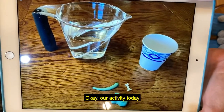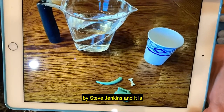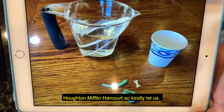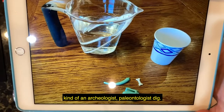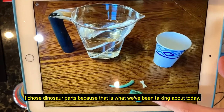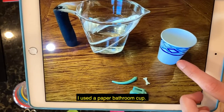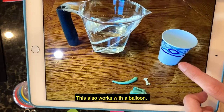Okay, our activity today is based off of Prehistoric Actual Size by Steve Jenkins, and it is a book that we were allowed to read because Houghton Mifflin Harcourt so kindly let us. So the activity is kind of an archaeological paleontologist dig. You're going to need a treasure. I chose dinosaur parts because that's what we've been talking about today, but you can choose whatever kind of treasure you want to look for. I used a paper bathroom cup. You can use any kind of paper cup you want, or this also works with a balloon.